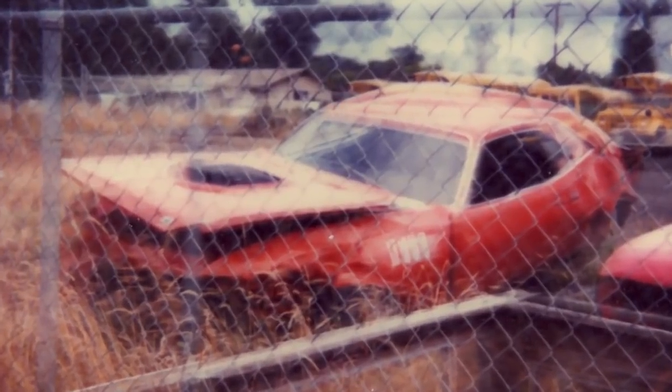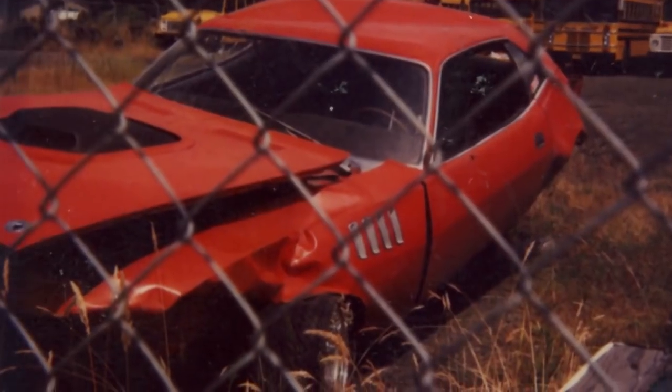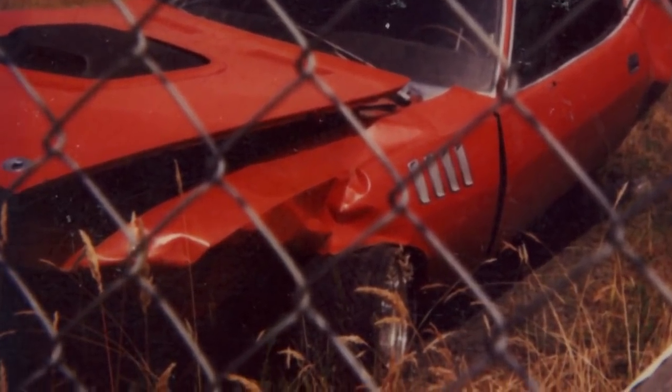When did you hear about the accident that totaled the car? I think one of my friends came up and told me where it was sitting. It was originally towed to Monroe, where they kept the school buses, right across from the post office.